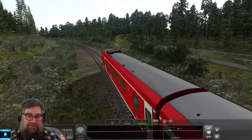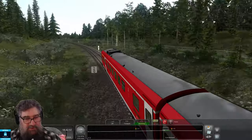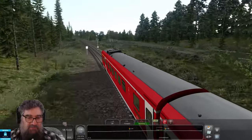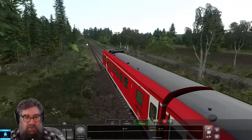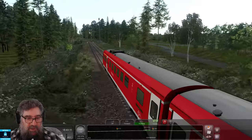Wow, that's a serious tilt. That's probably because we're doing 137 kilometers an hour in a 110 zone. And somehow I'm going faster, rolling uphill. I've picked up 20 odd kilometers going uphill into Schnabelwade.